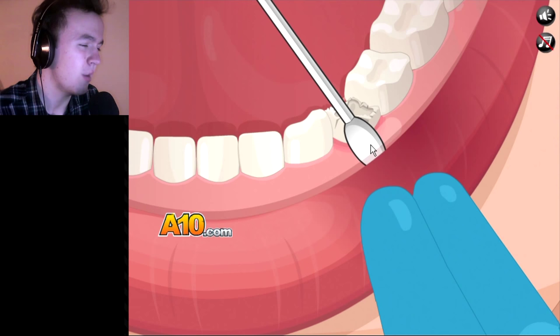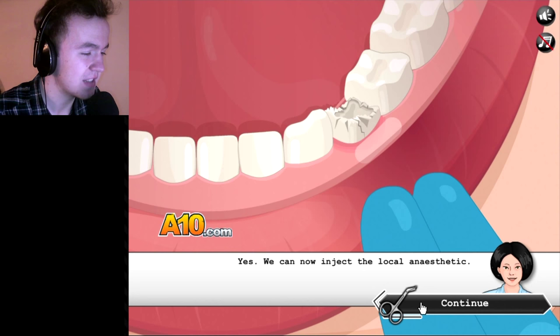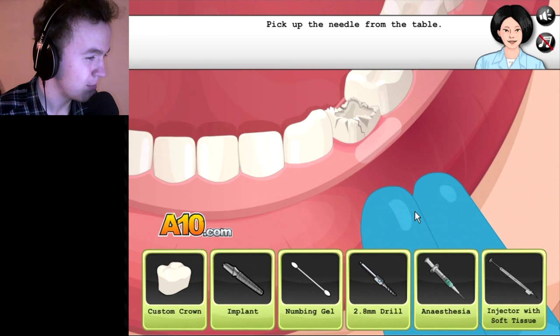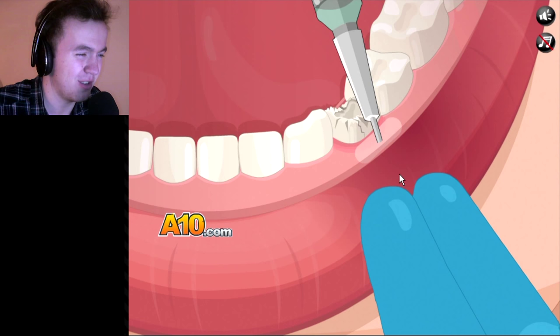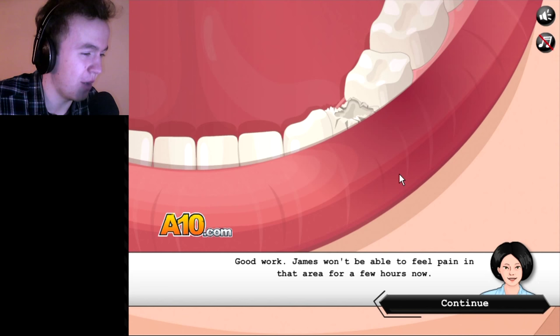Now we can inject the local anesthetic. Oh great. I do love inserting things into young boys' mouth. Wait, don't. What am I saying? No. Don't include that. Do not put that in the video. Let's just insert this into little James's gums. Oh, the sound effects. Why? Good job. James won't be able to feel pain in that area for a few hours now. That is probably for the best.